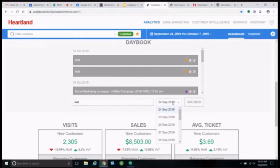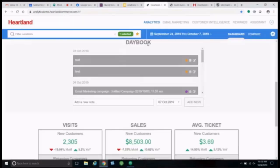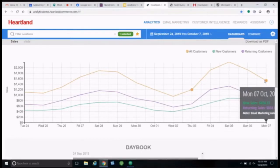I'll give you an example of that here. Anything we put in our daybook is going to show up on our graph. So we can add new, and you can see here, you can gear that towards any specific customer that you want. We'll just use all customers for this example. So we scroll up, and all you've got to do is look for those little bubbles. So this right there, that's our test, or you can see an email marketing campaign was sent as well. So anything we put in that daybook feature is going to show up on this graph.